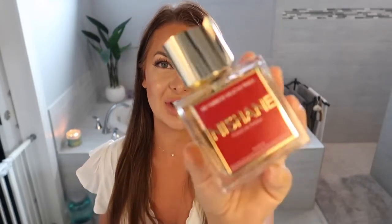I know a lot of people like Ani by Nishane. A lot of people wear Ani and love Ani, but for me, I lean more towards 100 Silent Ways, especially with that dry down scent profile. It's just something that I really love inside of a fragrance. And the bottle is really cute.